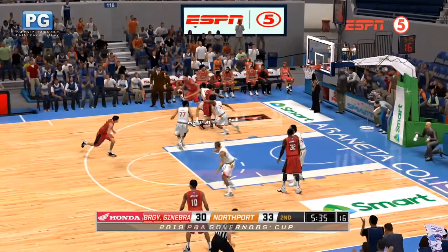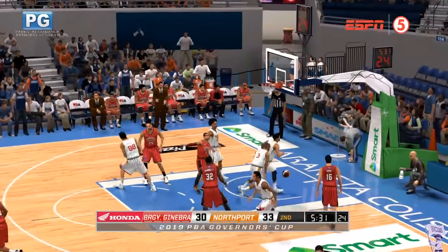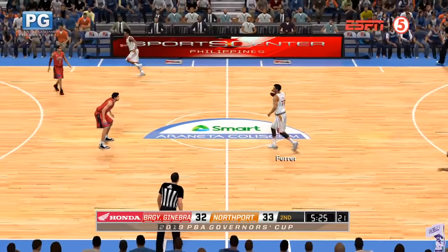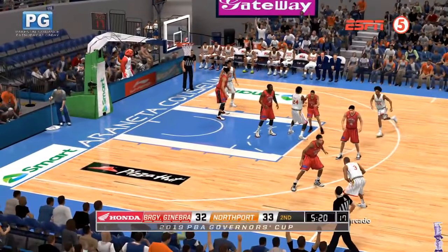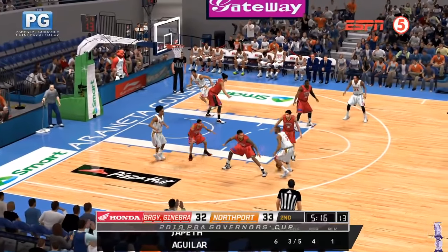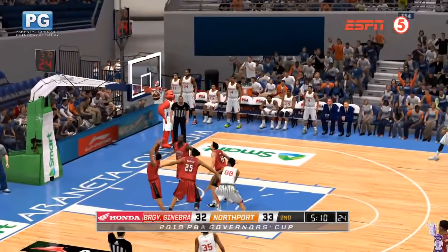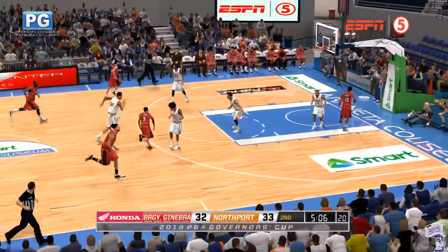The pass to Aguilar. From about 16. Shot's good. Gotten a lot of looks from outside tonight. 5 of 12. Pass to King. Shoot it. Number 3. Off target with his 3. Gone 6 of 14 shooting here in the second.